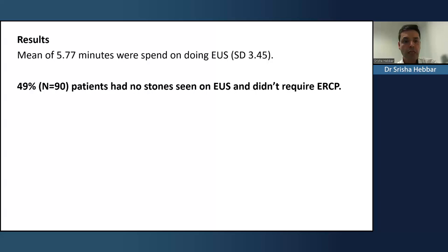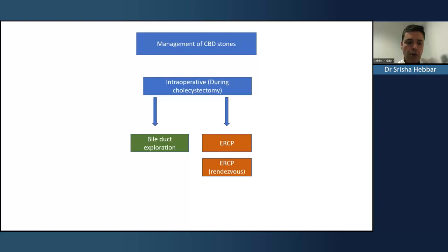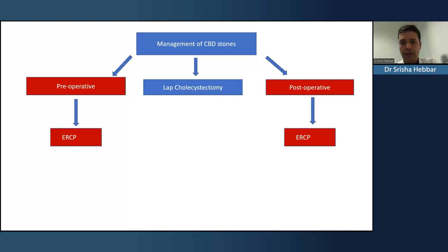So EUS before ERCP is good for this approach. So how do we manage CBD stones? There's not one approach. We have to think about all the different approaches.